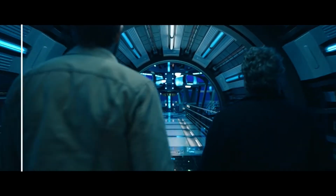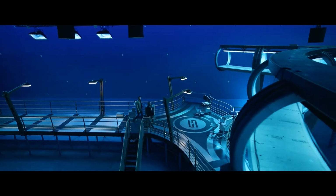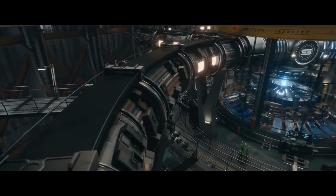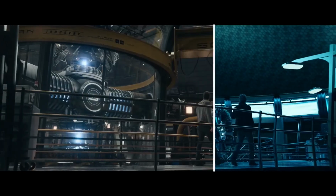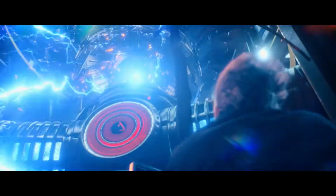The platform where they work on and some of the computers, that's all practical, but otherwise everything else was full CG. A lot of the inspiration came from the Large Hadron Collider in Geneva. So if you see the central core, some of the details are actually taken from the particle accelerator.